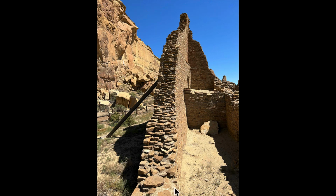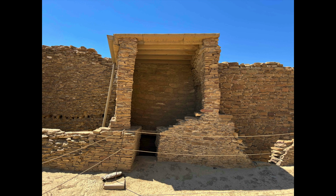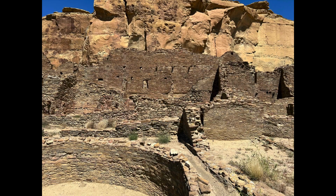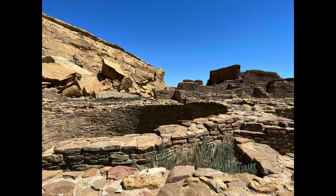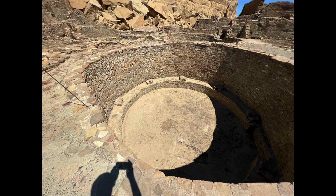Love the shot of this rock. Again, it shows the incredible construction. Kivas. There's another view from a different angle of those rocks that caved in. Looking down into a kiva.